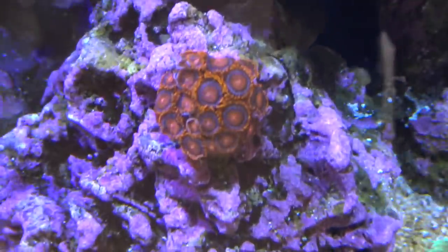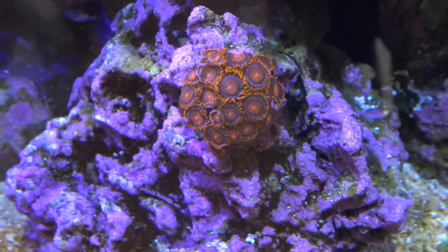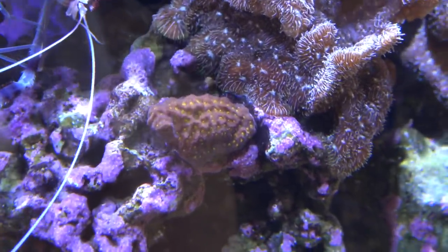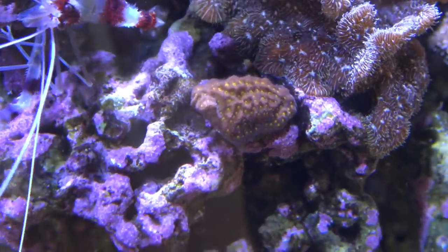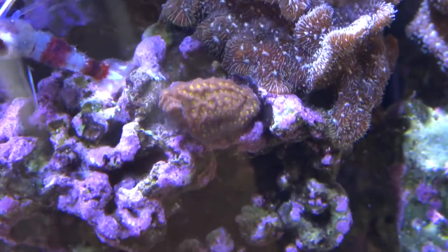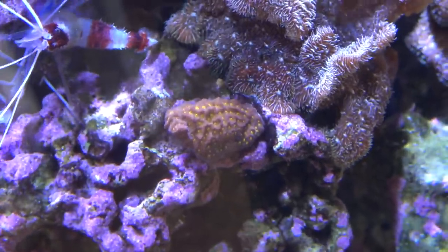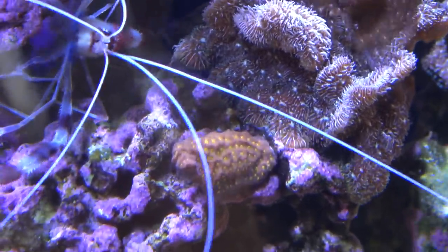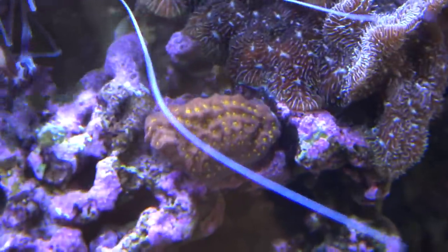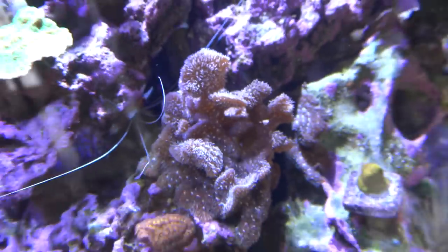So what do we got? Bam Bam Zoas, getting bigger, growing more heads, looking awesome. Got to get a few more. What do we got here? This is Jason Fox Basamicora or something like that. I don't know why this guy doesn't grow, honestly. I've had this guy for months and he just does not move. He's not dying, he just stays alive, but he does not grow. I don't understand. But maybe one day, because this Pavona coral, potato chip coral, is growing near to him. So he's gonna have to start growing if he wants to survive. So we'll have to see what happens there.